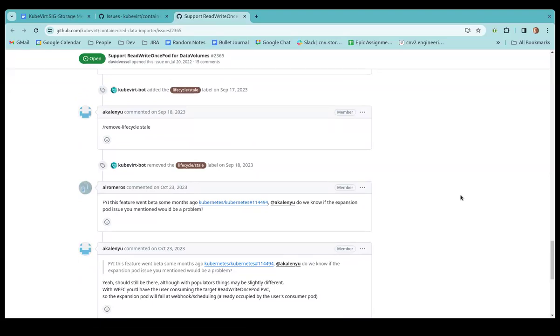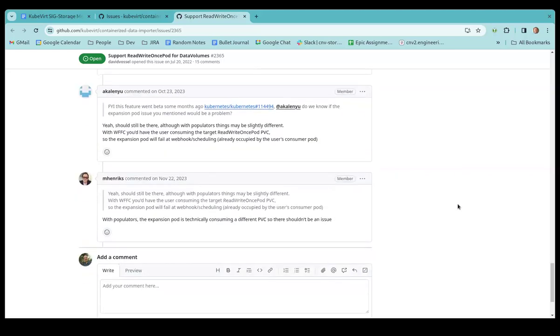Yeah, I think the only potentially weird interaction is when we do the import pod. We first try to import without using scratch space and then potentially delete the pod and then recreate the pod. I think that's the only potential time where there's contention. But I'm not even sure that it's true.